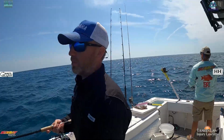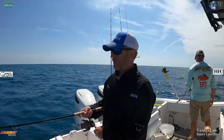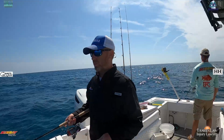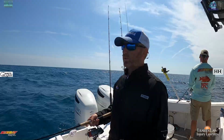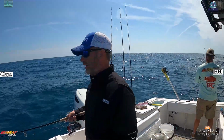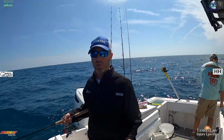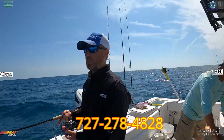And really, because we deal with insurance claims for a living, a lot of times we have a perspective that a lot of people don't get from their insurance agents. So if you have any questions about, you know, should I get this umbrella? Should I attach it to my boat? Should I get stacked coverages? There's a lot to know with auto and boat insurances. Feel free to give me a call. I'd be happy to talk it through with you and help you make a decision.